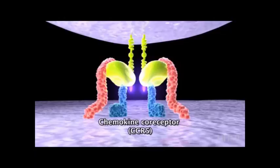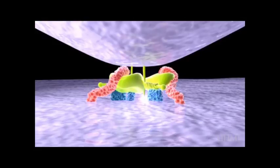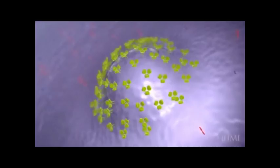What happens now is that the stalk of the envelope protein pierces through from the virus into the host cell and starts to draw the two cell membrane and the viral membrane together. And what ultimately happens is fusion of those two membranes, and the viral genetic material is injected essentially into the cell, and the envelope protein is left at the cell surface.